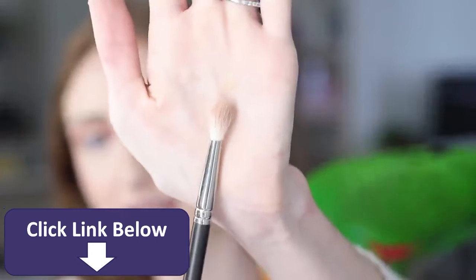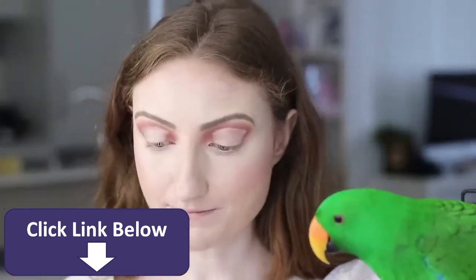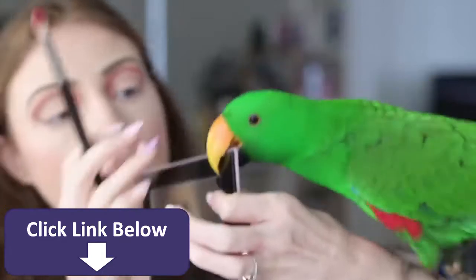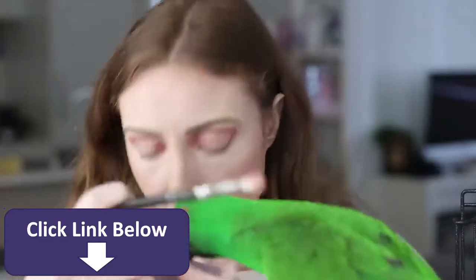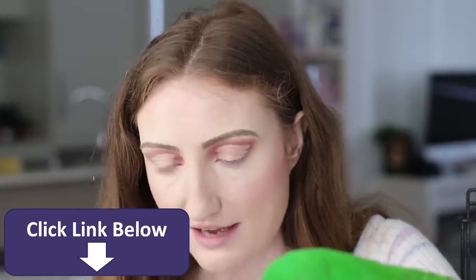This is a fluffy brush, and I love this brush. I've been using this for 10 years. I love it. Just tap, tap, tap. No, no, no, please, no. Baba, no. Oh my gosh, I'm gonna have an anxiety attack.